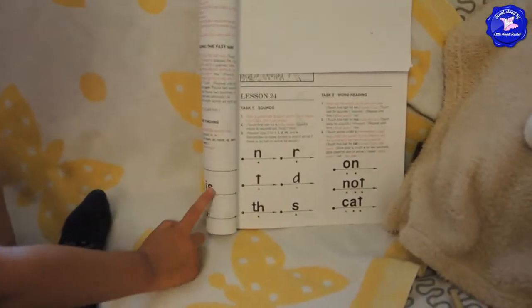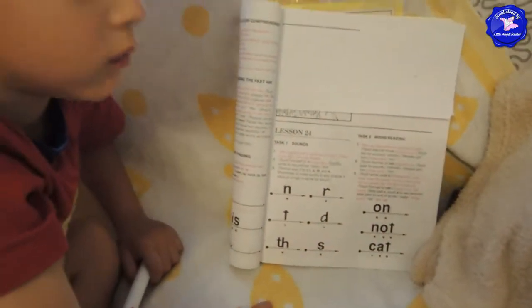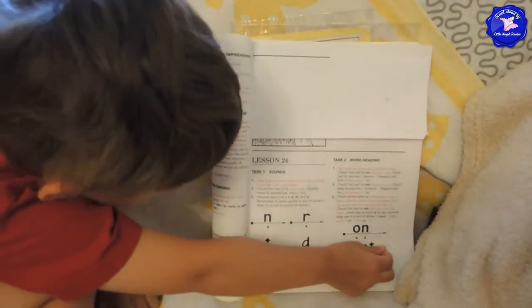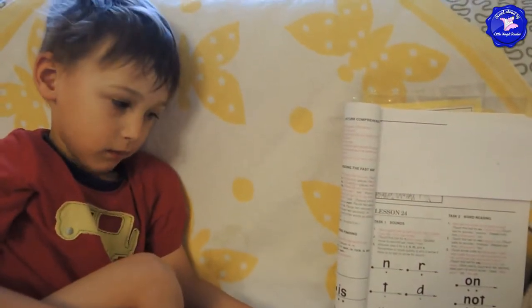Okay, read the words again. Where's on? That is, yeah. Where's on? Point with your marker. On. Or with your finger. Find on. This is not. Find on. On. Where's not? Not. Where's cat? Okay, let's turn the page and read some more words before we get to the story.